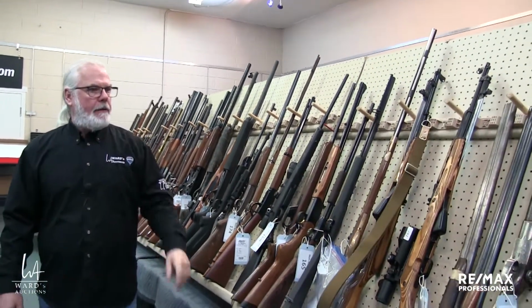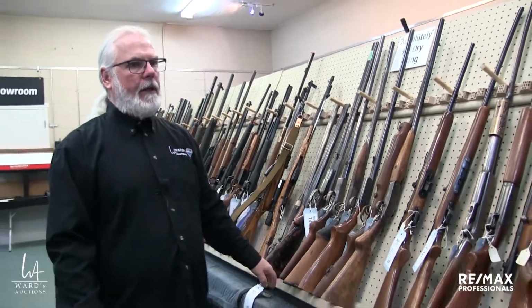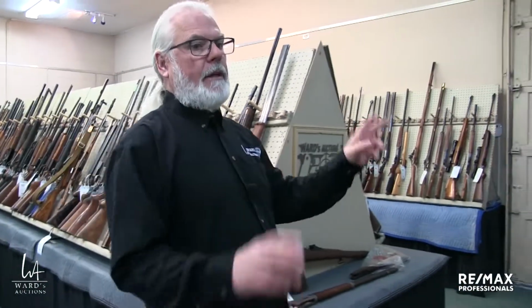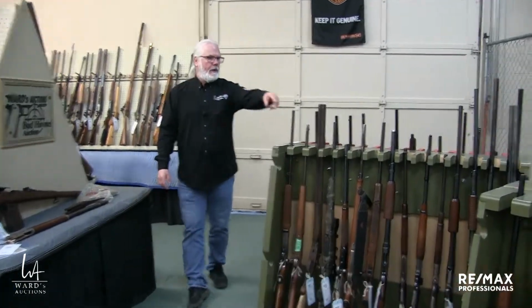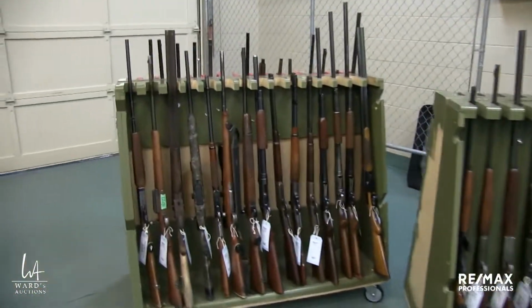So what was I saying? The transfers go in to the feds on the right after the sale, basically the same day. They get faxed in, if you can imagine that. They don't use too much technology at the firearms office. Some overflow racks there.